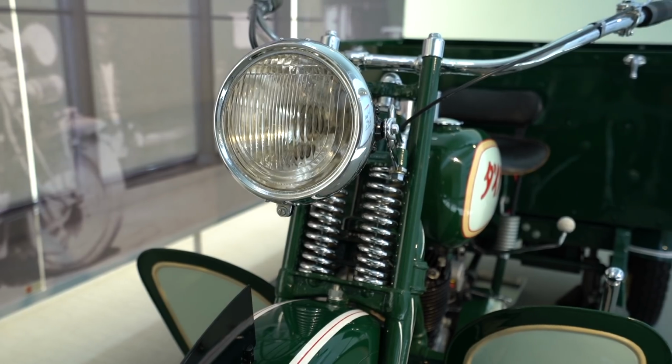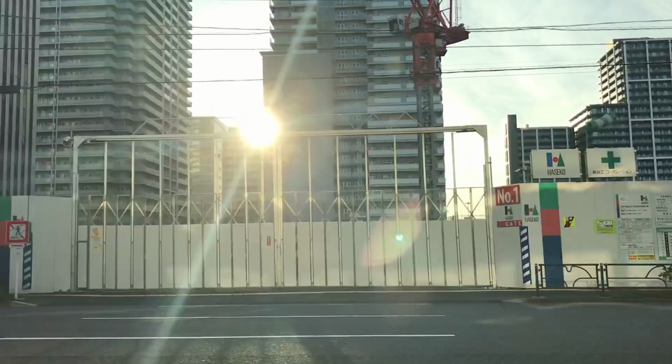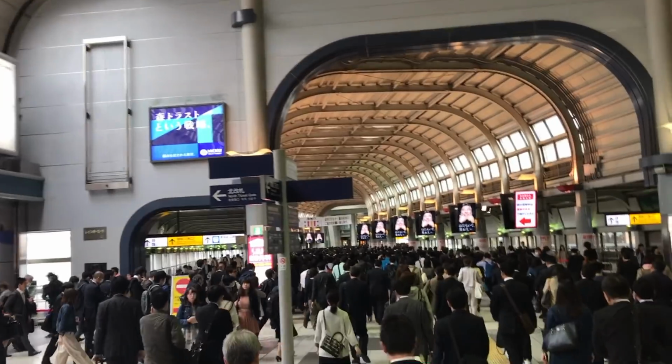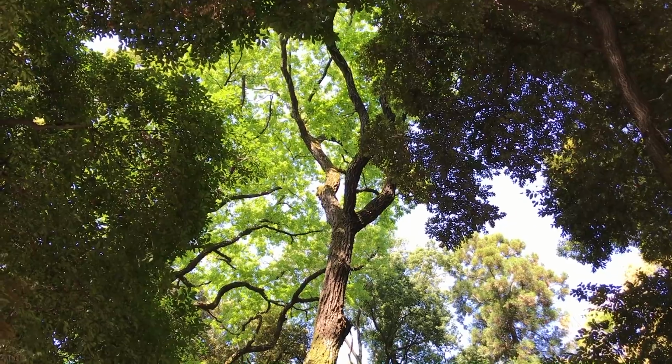Daihatsu made their first engine around the turn of the century, and their first car appeared in 1930. They're now part of the landscape of this country, which loves their small size and affordability. I'm starting my journey in Tokyo and going to use their awesome public transport system to make my way around.